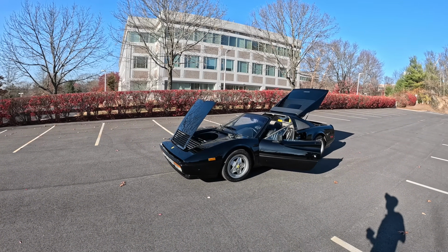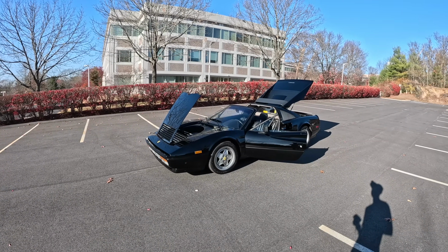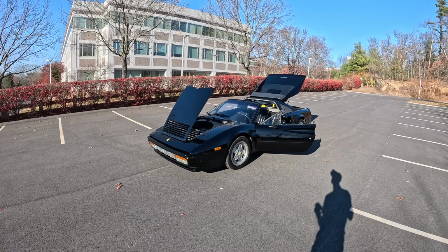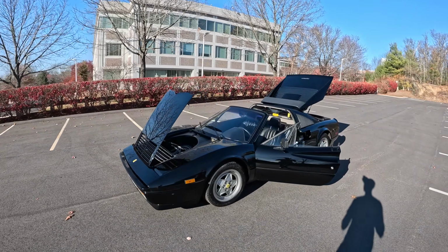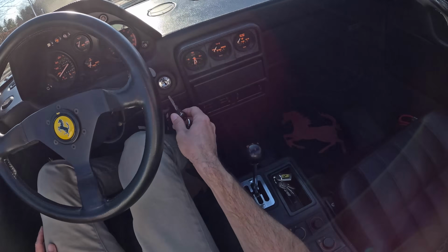We are on some older tires. Go figure, a black Ferrari on ancient tires. We're having a bit of a trend here on the channel. So we're not going to be pitching it into corners and really pushing too hard, but we are going to rev out this engine, and I want to just show you what it's like to kind of buzz around in one of these things. To start our Ferrari, we've got our key in hand.